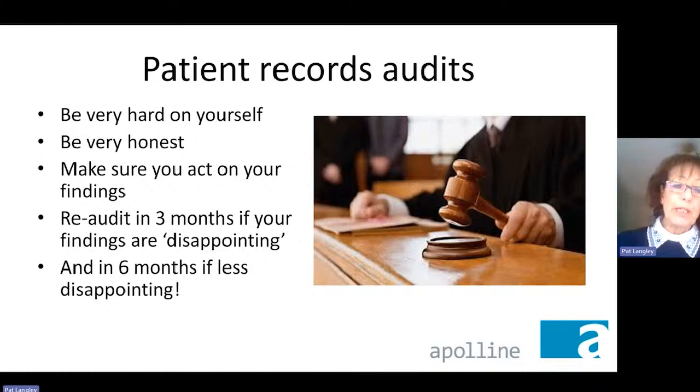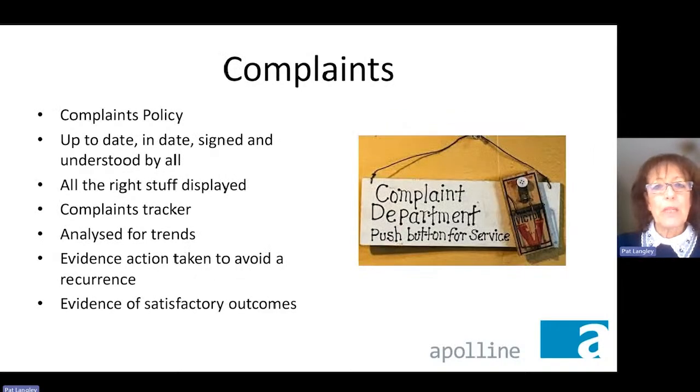If you find that your patient record audit results are disappointing, then you should really look at re-auditing your records in 3 months, during which time you will have put changes in place. And if your patient records are less disappointing, let's say, or even good, then perhaps look at auditing in 6 months' time. I spend a lot of time helping clinicians who wish they had kept better records. So I really, really encourage you to do this.